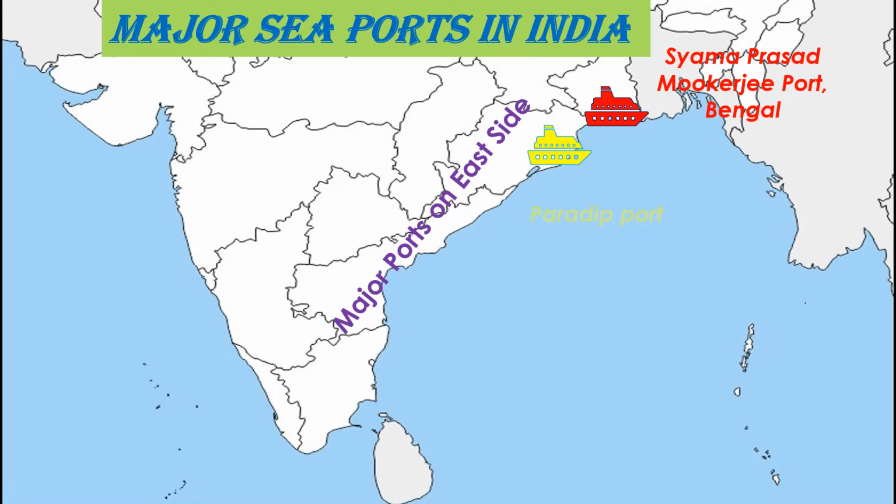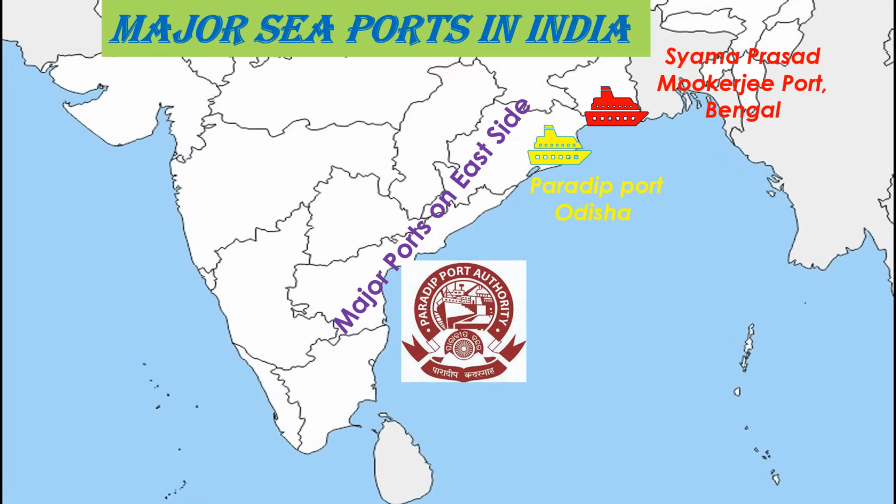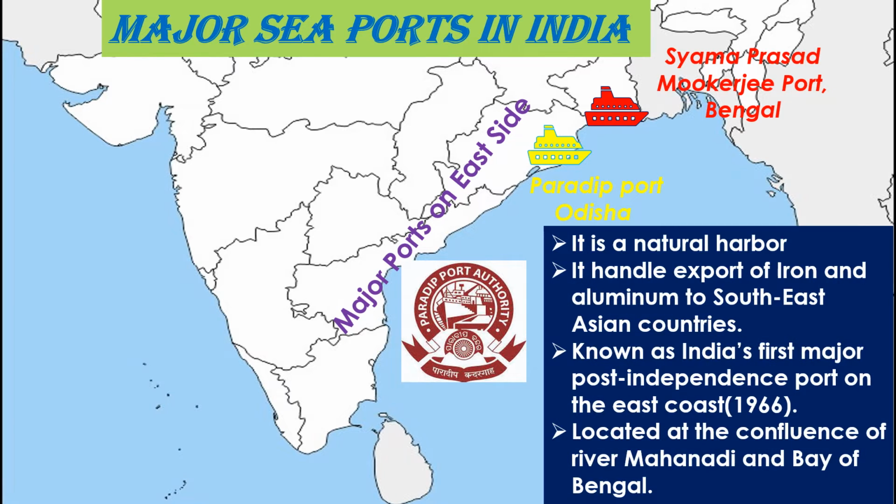Next port is Paradip Port in Odisha. It is a natural harbour. It handles export of iron and aluminium to Southeast Asian countries. Known as India's first major post-independence port on the east coast, in 1966. Located at the confluence of river Mahanadi and the Bay of Bengal.